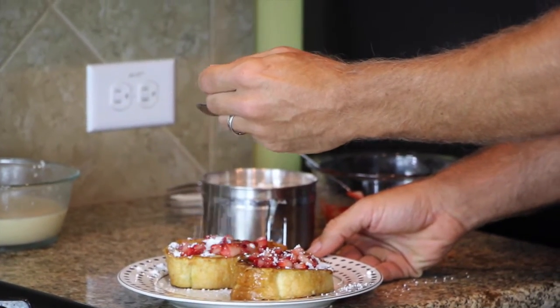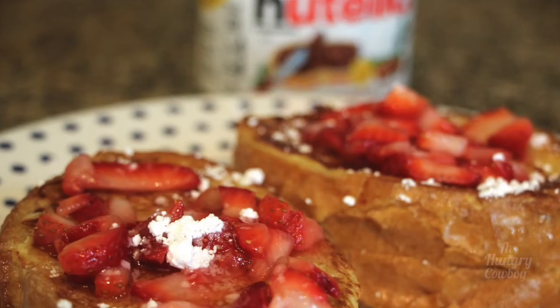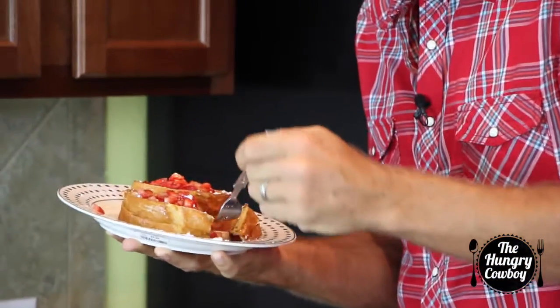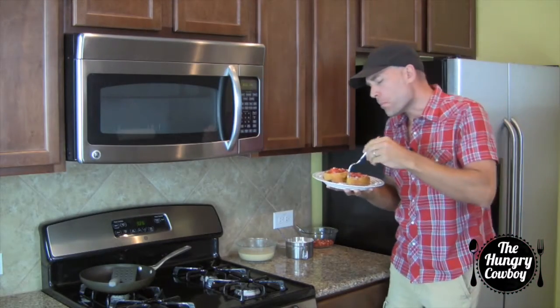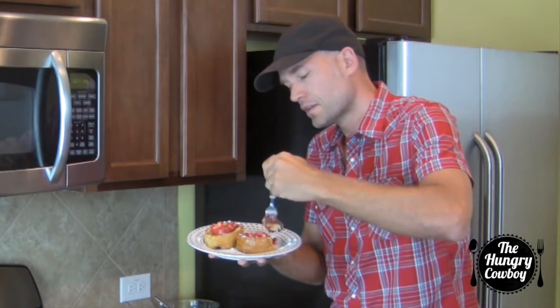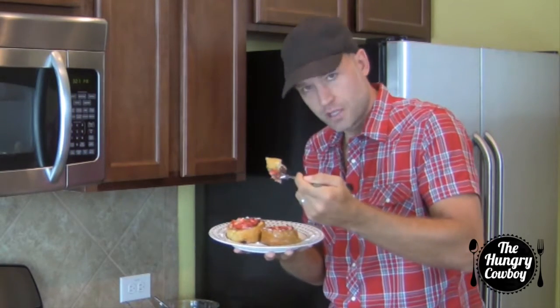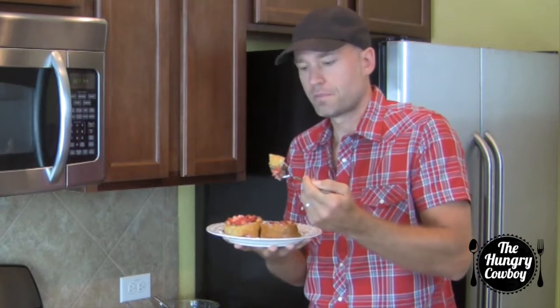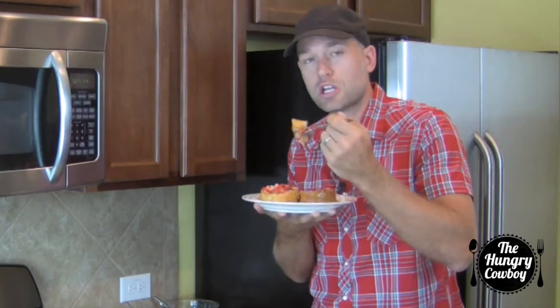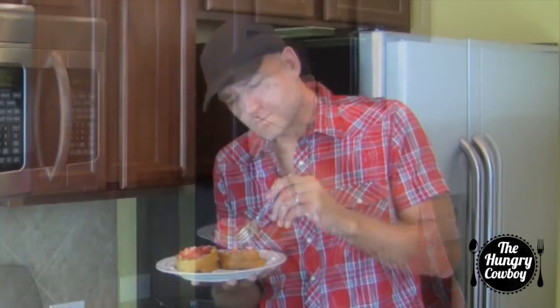Oh, that looks like money. Get yourself a fork, kids. It is time to dig in. Oh, there's some chocolate in there. Get some strawberries. Oh, wow. Oh, this is outstanding. Fellas, gentlemen, again, heed my warning or my advice. Please, make your lady friend some of this for Valentine's Day. She will love you, love you, love you.